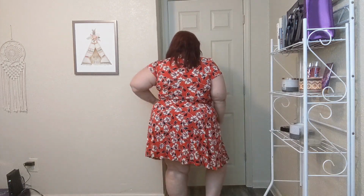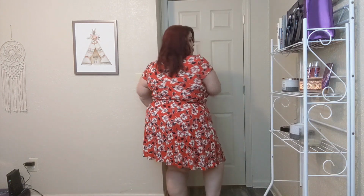So I did leave the tags on everything, just so you guys know, because I will be returning almost everything in this box. But this is the next dress. This is another beautiful dress, right above the knee, just like I like them. This particular dress is the Molly and Isadora. No, this is by Leota. This is the Cassie Sweetheart neckline dress in a 3X.